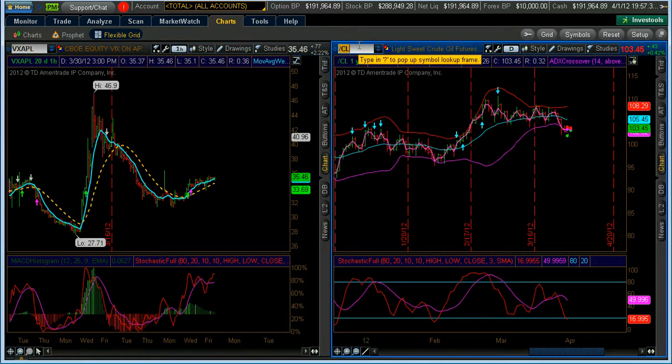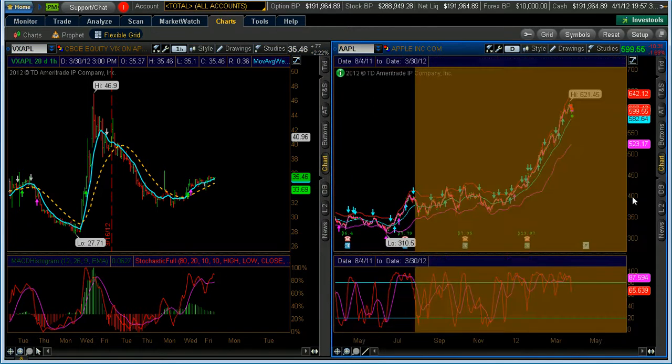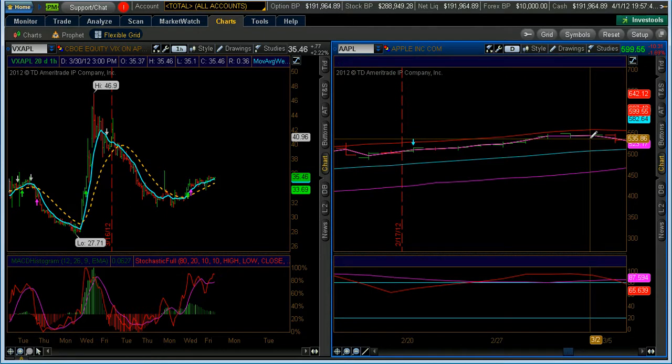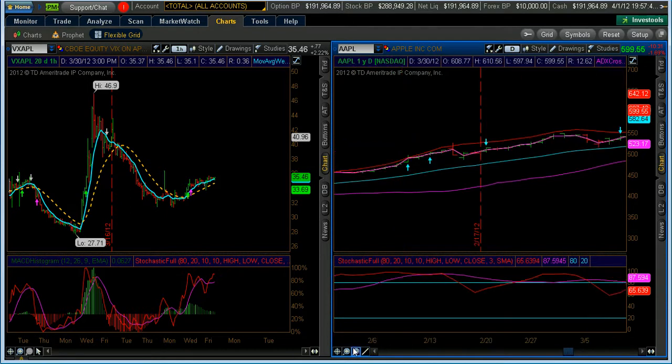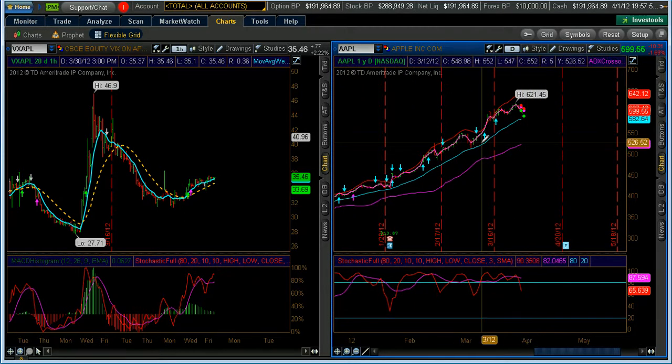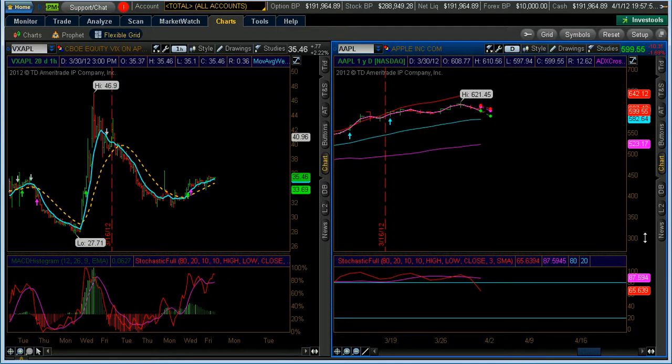Now, Apple on the daily looks bearish. And you know, I love Apple. I use Apple. I'm an iMac lover. I'm an iPad lover, and I'm an iPhone lover. So you can't talk me into buying any product but Apple. But even it has gone a little bit to the extreme. For now, it's not an expensive stock. It's just run too far too fast.